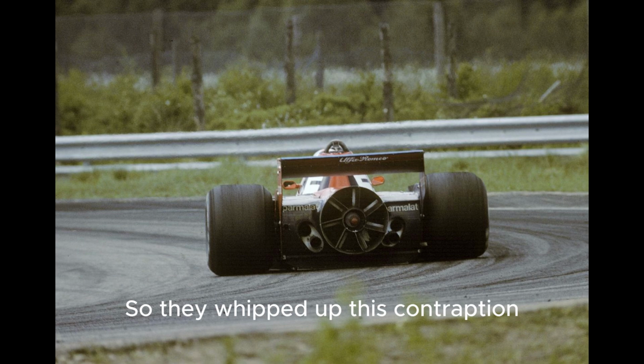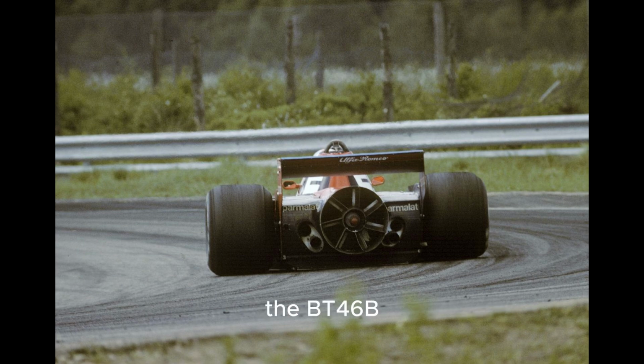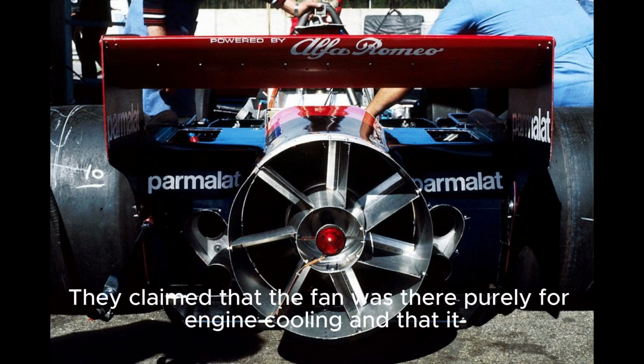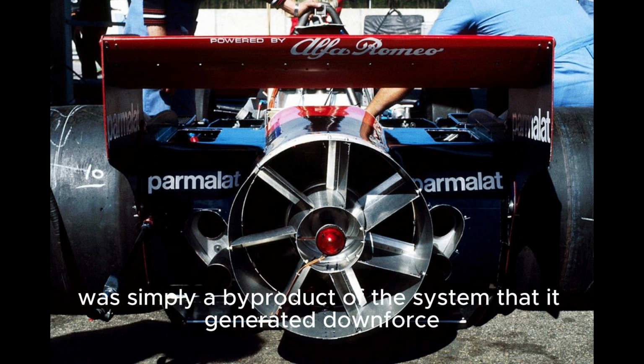So they whipped up this contraption, the BT46B, which featured a giant fan mounted to the rear of the car that would pull air from underneath the floor and expel it out the back. They claimed that the fan was there purely for engine cooling and that it was simply a byproduct of the system that it generated downforce. That seems pretty plausible, right? I mean, it does look like it would generate downforce.